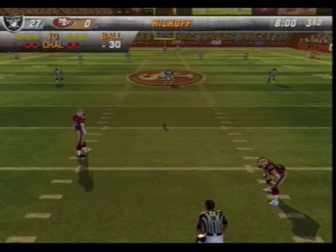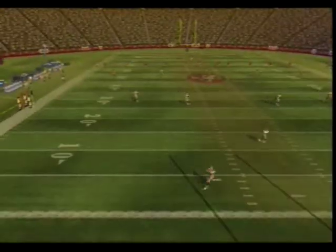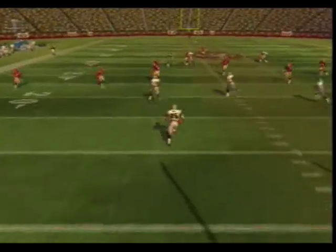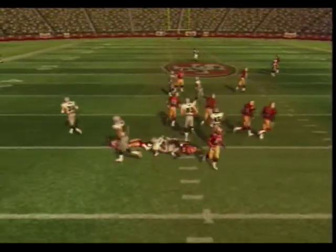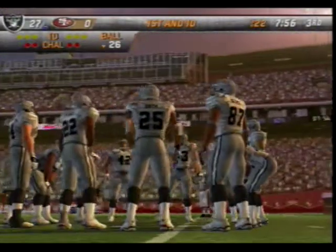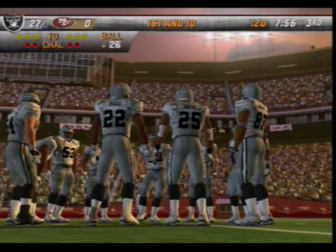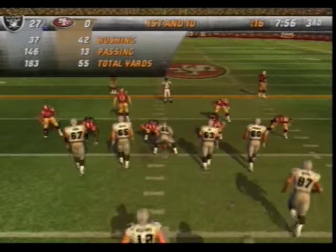Second down. Smith back to return. Good distance. From the 3. Slips the tackle. Smith is able to get it to the 26-yard line. Ball on their own 26. Starts the drive at the 26-yard line.